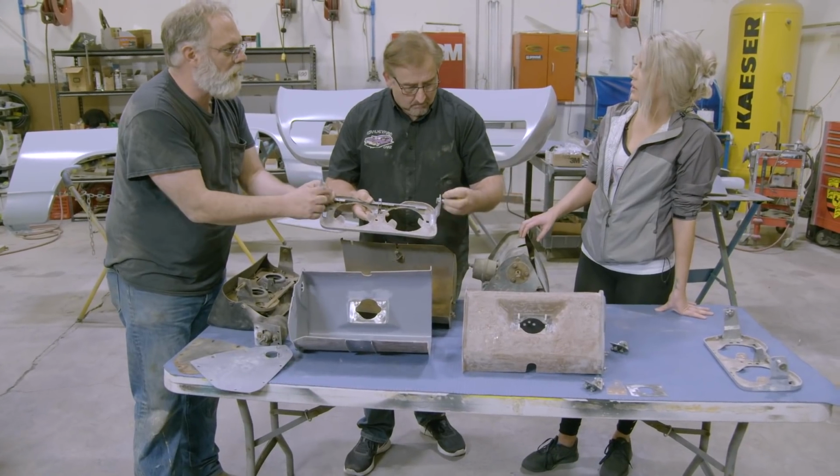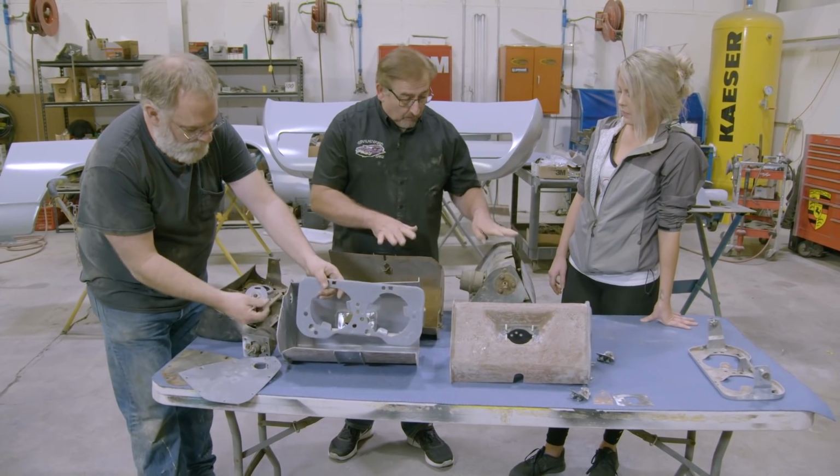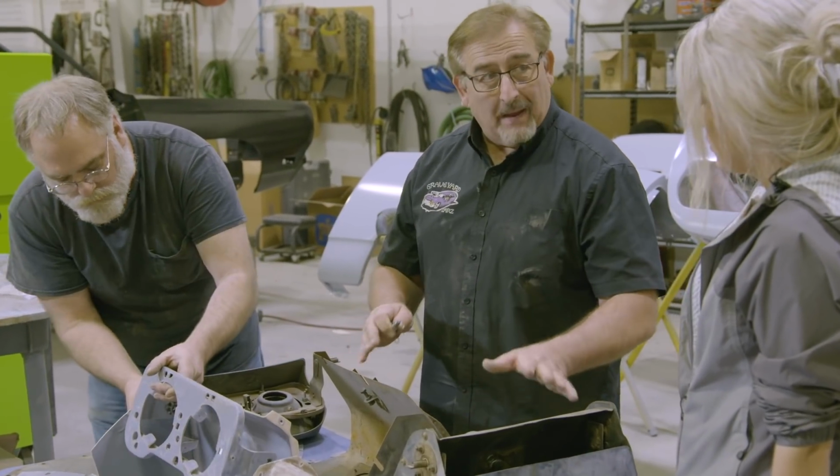Where'd you get the original headlights? Those are out of one of our customer cars that we're doing right now, which is great that we have some original examples to go by. But we're not actually going to use these on a vehicle? No, these go back to his car. They'll get restored and put back when we do his car.